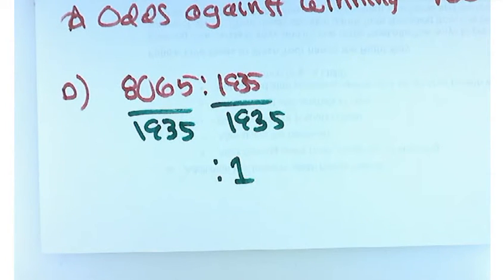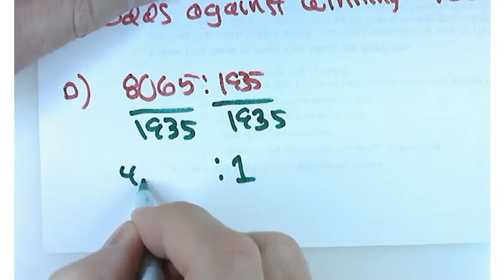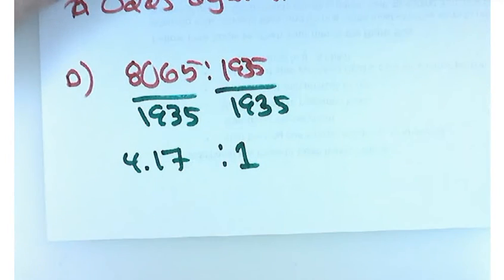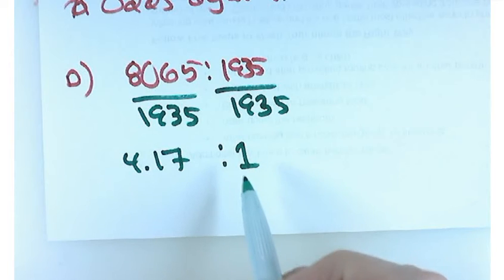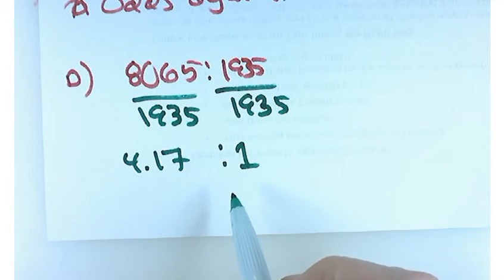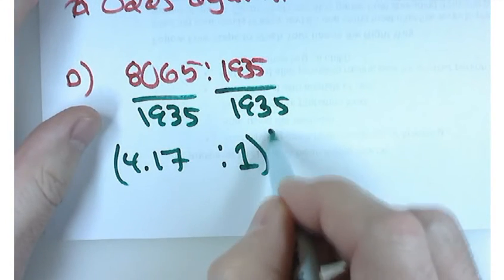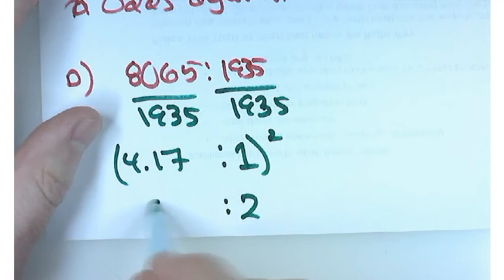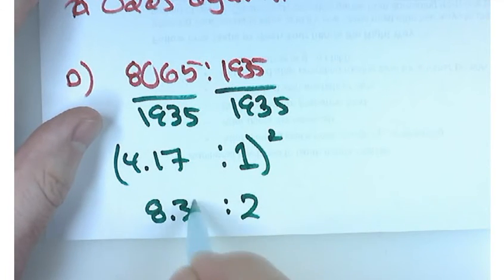On the left-hand side, 8,065 divided by 1935. It's going to be a little bit over 4. It's going to be 4.17. So that's what happens when you bet $1. What should I do to figure out what happens when I bet $2? Multiply by 2. So the $2 is going to net you $8.34.